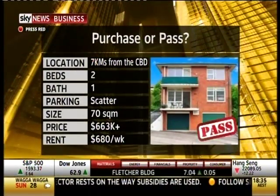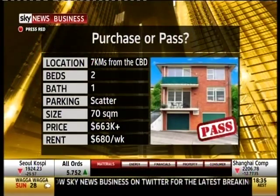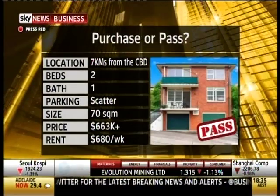Or better than the right price, I think. Better than the right price, so yeah, they did well. So that's the thing, is to sell through a very good agency, and that's the key thing. Get the right agent and they can sell anything.